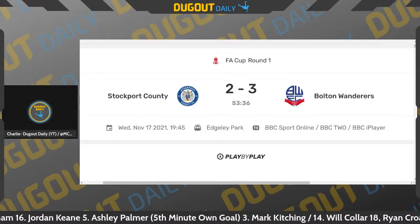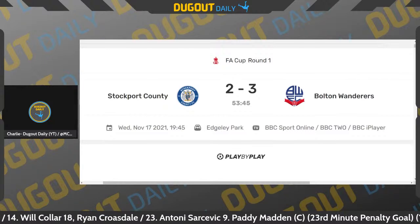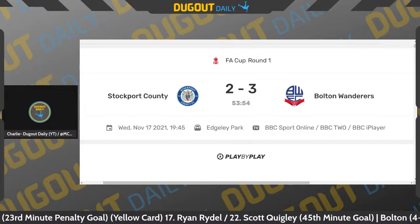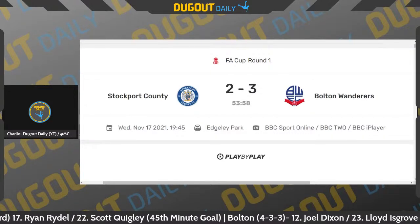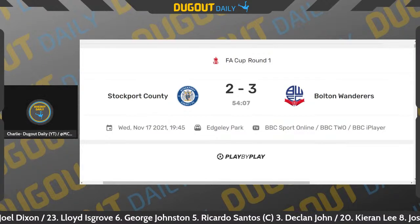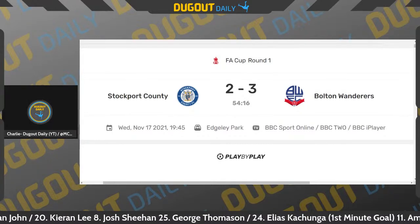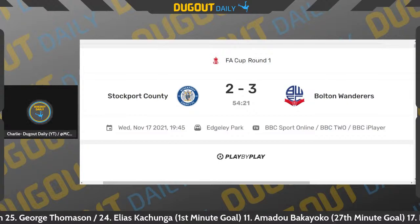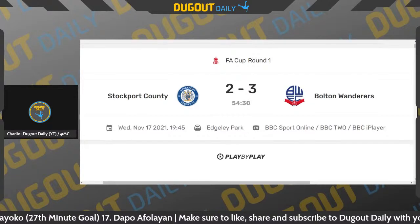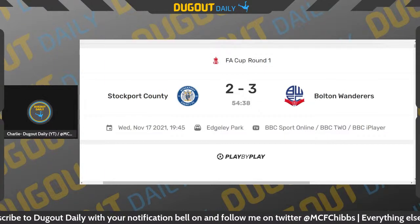Thank you. It's a throw-in here to Bolton on the left-hand side. Is Quigley, that's intercepted. And it's won back again by Stockport. It's then cleared, and that will be a throw-in to Stockport, taken quickly up towards Paddy Madden. He can't bring it down. Won back again by Stockport. It's then played out wide. And that will be a corner to Stockport.